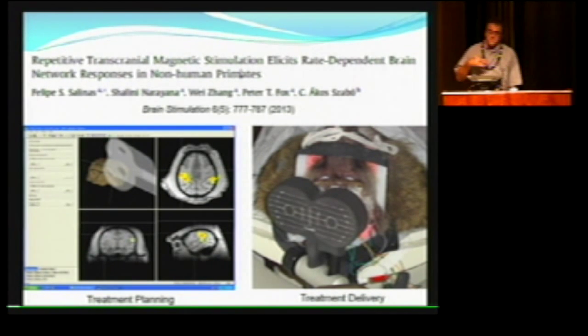So given the idea that we can do parametric manipulation, so that was using intensity, another way of doing parametric manipulation, which is very useful for driving the models, is to do rate effects, frequency effects. And so Felipe Salinas, Shalini Narayana, and others have worked on this. This actually shows the current generation of our treatment planning software, and so it's modeling the coil. You can try different positions and orientations and calculate what the effective stimulation should be.